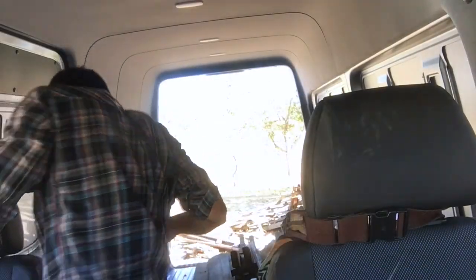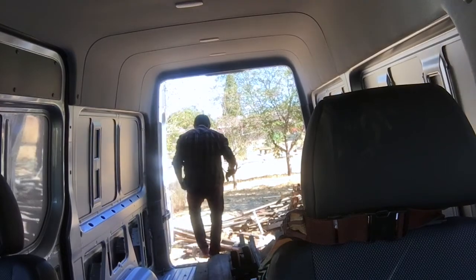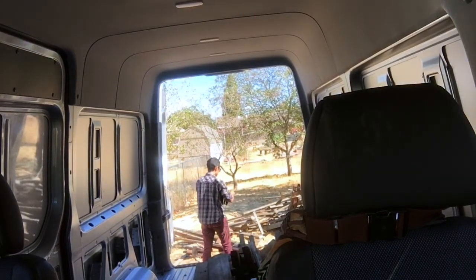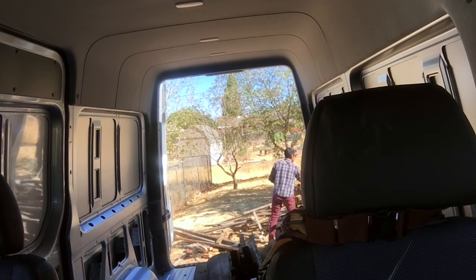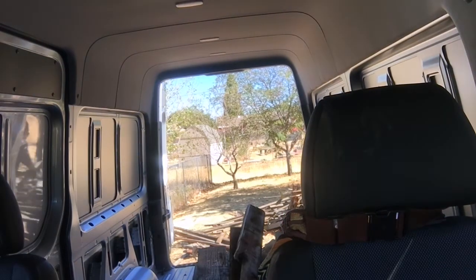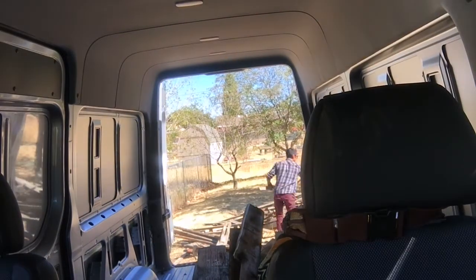After knocking on the door and introducing myself, the homeowner invited me to back the van up to get closer to the lumber and to start loading whatever I wanted to take. So I put my gloves on and start loading it up. All right, now a successful trip. Let's go.